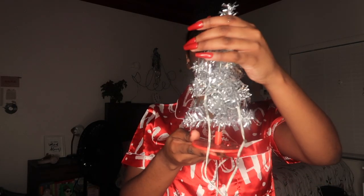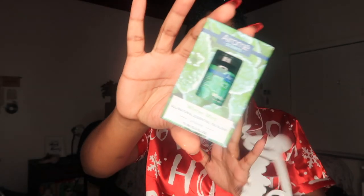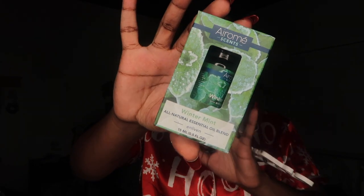I have a Christmas cup. I've never drank anything out of this. Oh my gosh, it still has the tag on it. I got it from Kelly's, it was $13. This tree, it kind of came off of the base. We have my little Mary sign. Really cute, really cute. And then the very last thing that I have is this winter mint oil scent. So that is everything that I have to decorate my room with. Let's get started.